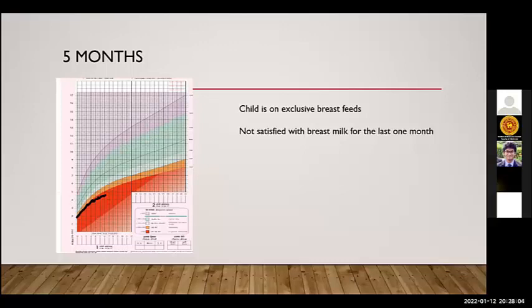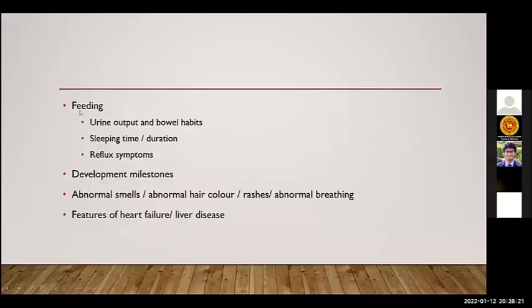Okay, any question you can answer? Infection in neonates and infancy, about 99% you will get it as correct. So whether the child developed any infections during this month. Okay, so we'll go to the history part and see what we should ask. So feeding, again, you need to ask whether the feeding is good. So urine output and bowel habits, sleeping time and duration, and whether he got severe reflux symptoms.